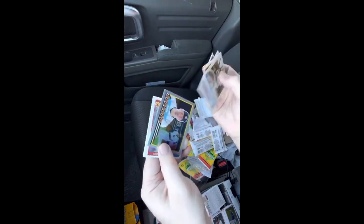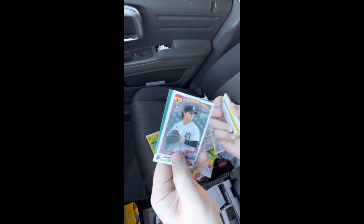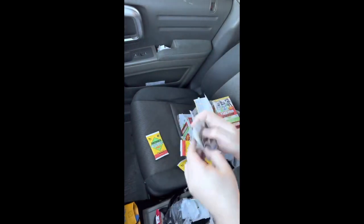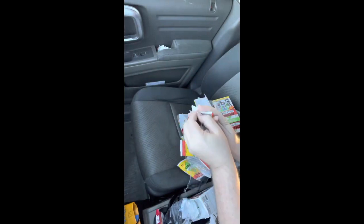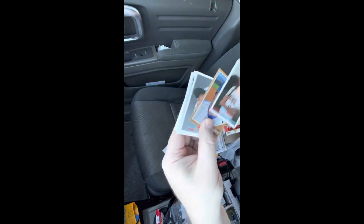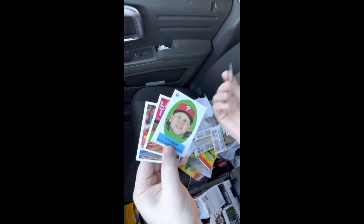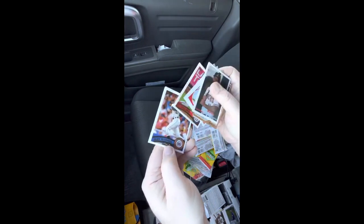Nick Madrigal, another nice Topps Big. Yeah, I think I'm going to do that set. Nice Casey Mize, Shining Star. Shout out to Lisa Z. It's a nice Cronenworth, Crochet, Big Head, Alec Bohm, and an Alan Trammell. All right, so nothing too exciting, but I guess I wanted to show off a standard Topps Archives 2021 rip.